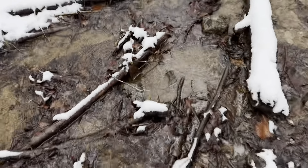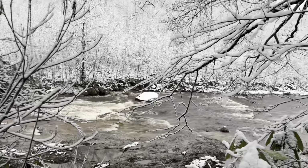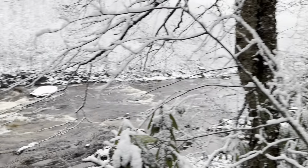Yeah, we're making great time. We're probably a mile and a half from the car. The reason we're really glad that we crossed yesterday afternoon is because, look at that. It's wild.